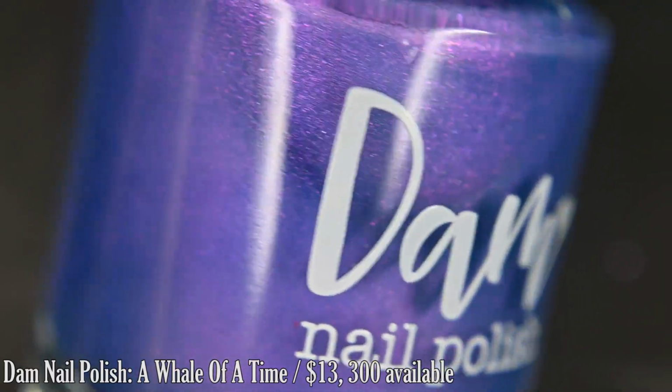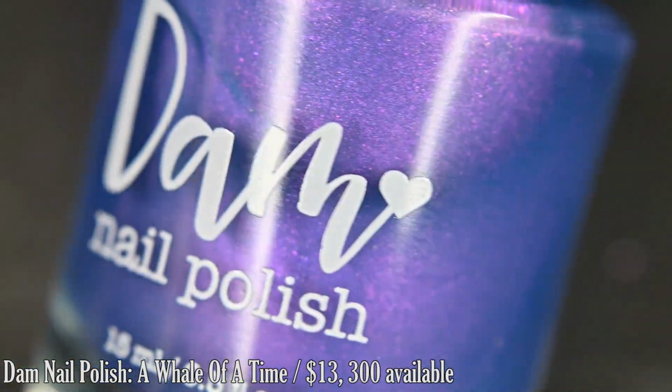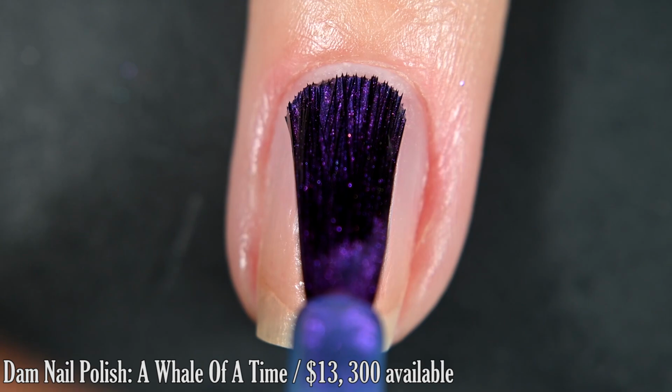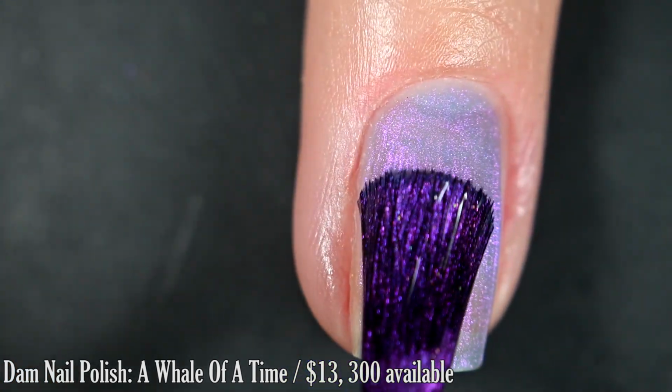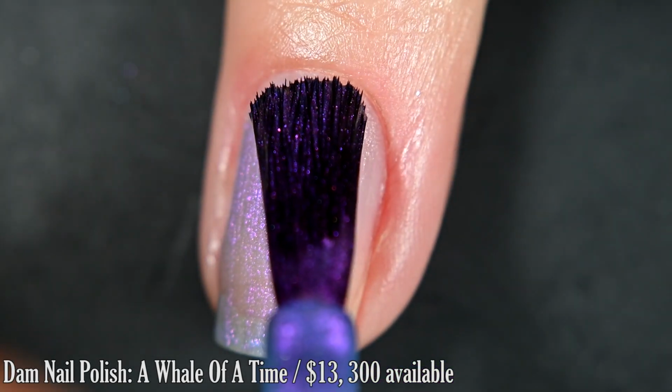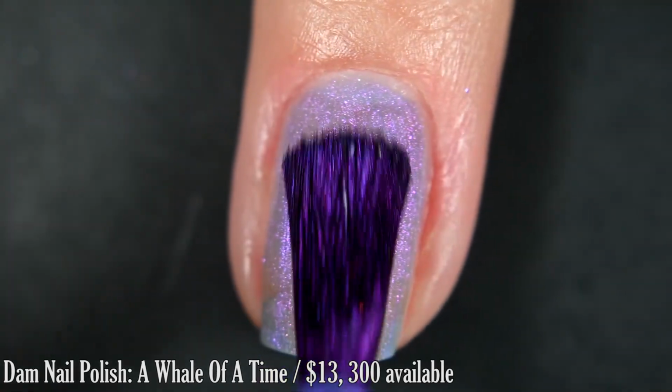So first, from Damn Nail Polish, we have A Whale of a Time. This is inspired by a beautiful sunset scene with a breaching whale in the ocean. It's described as a blue-based shimmer with shifts of purple, gold, and green. This does have a more sheer formula. It was very easy to work with and very easy to build up as well.